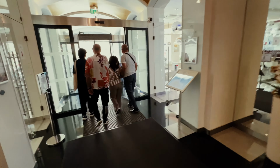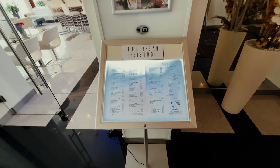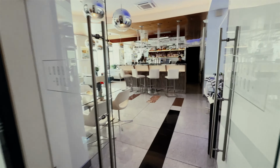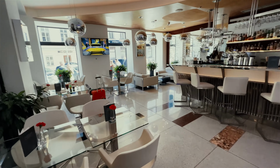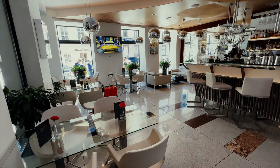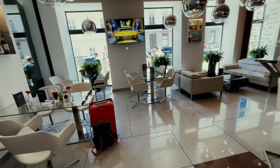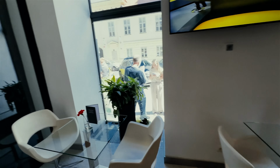One more thing. Here is the lobby bar and bistro. It's just a nice little offshoot. Get a view of the street and you get a view of people smoking.